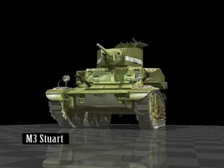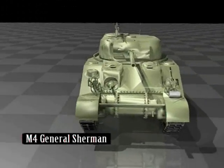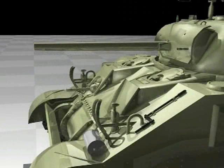The British also took on American tanks like the Stuart, the Grant, and the Sherman. Crewed by 7 men, this tank was armed with a 74mm cannon mounted on a non-rotating turret. Although fast, it was no match for German guns and armour. It was also used by the British in the North African campaign.